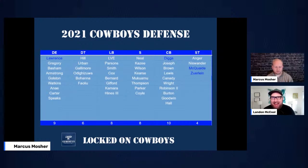Adding Cox and Parsons certainly will add some speed to your linebacker corps for sure. Even the guys that they liked and were going to bring back, like Bernard and Gifford, neither of those guys are speed guys. Especially not Bernard, right? Especially not Bernard. That's the reason he fell. So it's probably going to come down to, I mean, you're just looking at the sheer numbers, right?